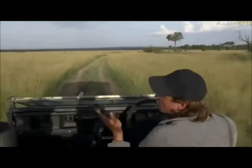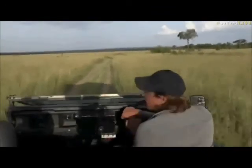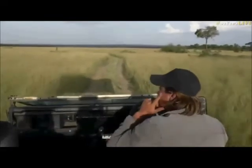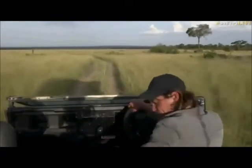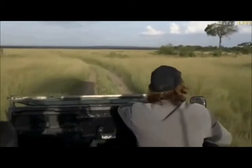Now, I'm not convinced that they're actually just charging or they're just running in a direction that you might be in, and I just think their eyesight is quite bad. Their hearing is very good, however, like mine, so I'm switching off the beepity beepity beepity radio.